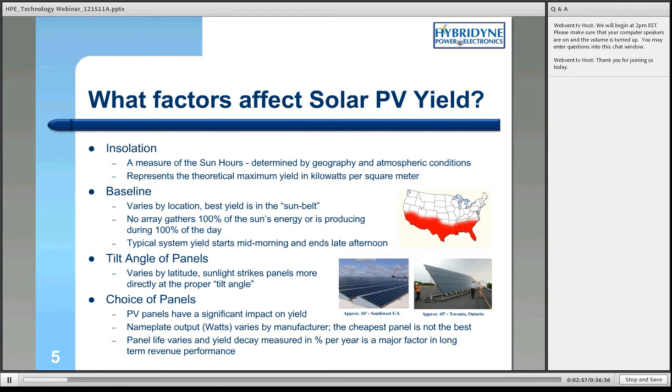And I won't get into at the moment the strategies to lessen the inclination and get the panel lines closer together so that the area is more efficiently utilized, because while that conserves area, it doesn't necessarily improve the output of the panels, and that's what we're talking about, the effective yield of the systems today. And of course, choice of panels has an impact as well. By manufacturer, we see the output rating varying, and of course the cheapest is not necessarily the best, we know that for sure. And then we also have the issue of decay in the panel. As the panel gets older, typically the decay is in the neighborhood of 1 to 2% per year.